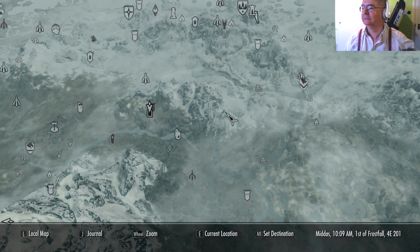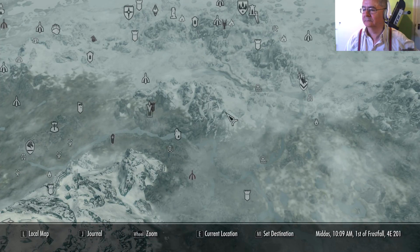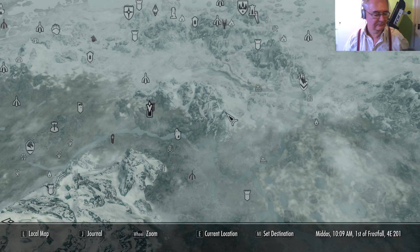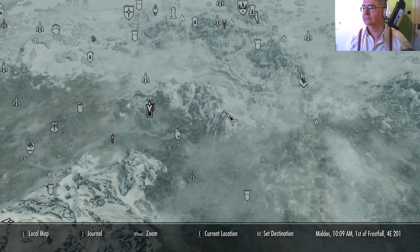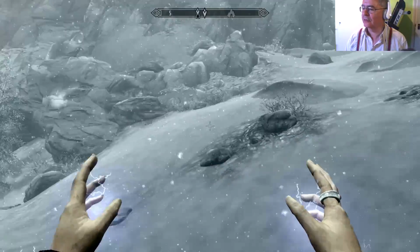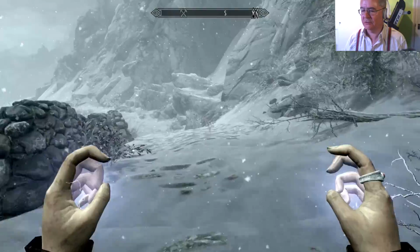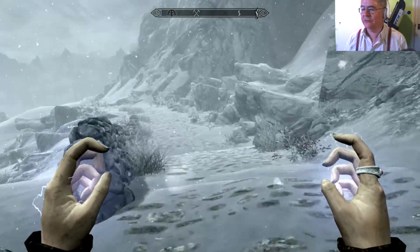Blimey. I could go up that way again and cut across, or could go straight on. Go straight on for a change.